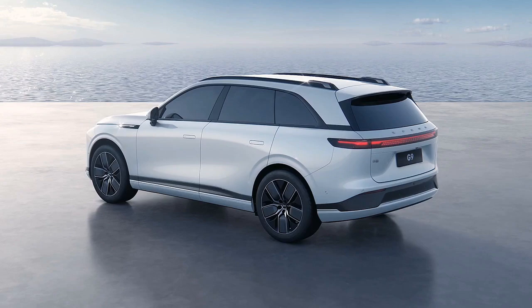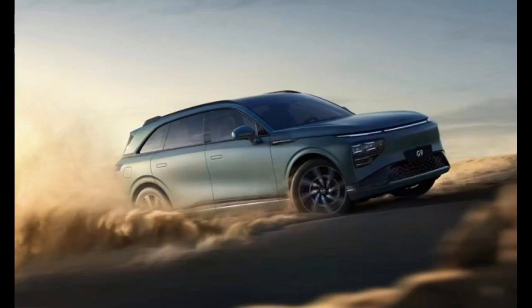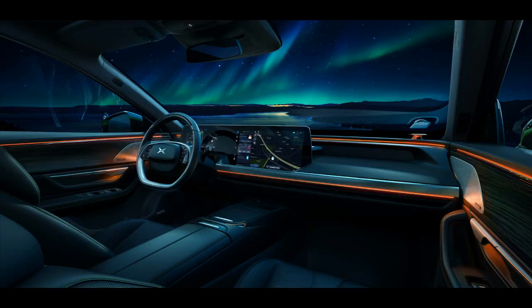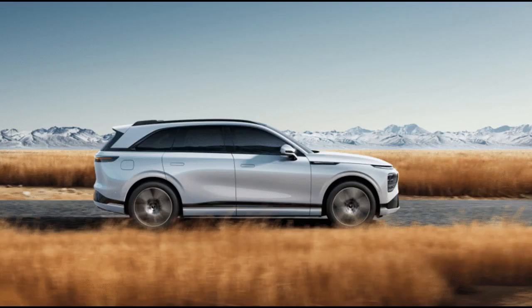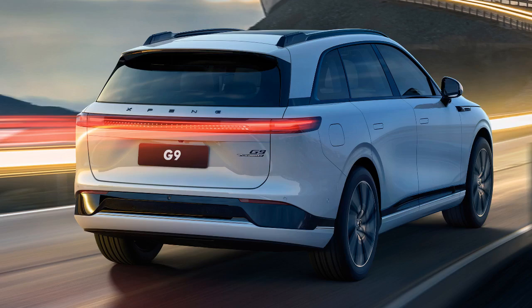One battery option is available, a 96 kWh pack that gives the single-motor G9 a claimed range of 702 km, 436 miles, and 650 km, 403 miles. Xpeng is currently in the process of installing 480 kilowatt charging stations in China, which allow the G9 to go from 10 to 80% in just 15 minutes. It adds 124 miles/200 kilometers in 5 minutes.